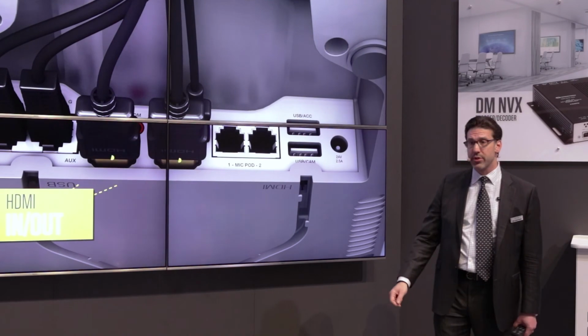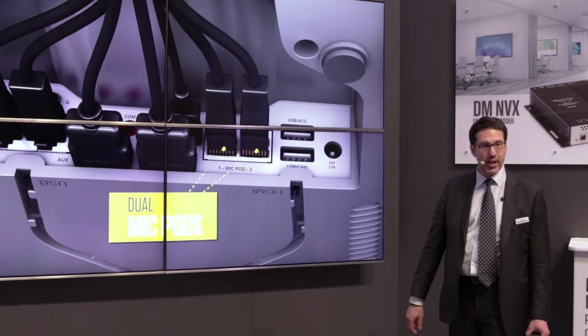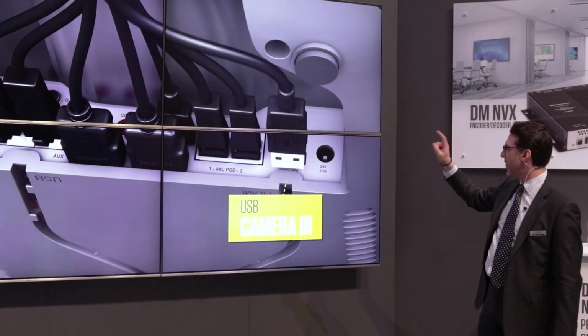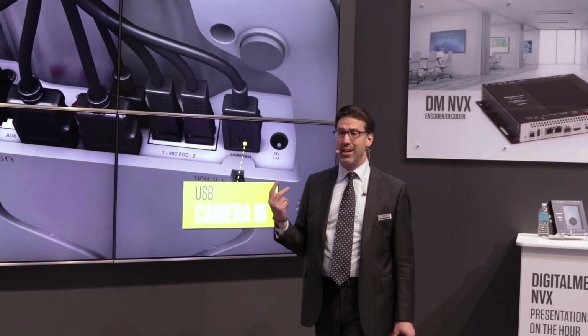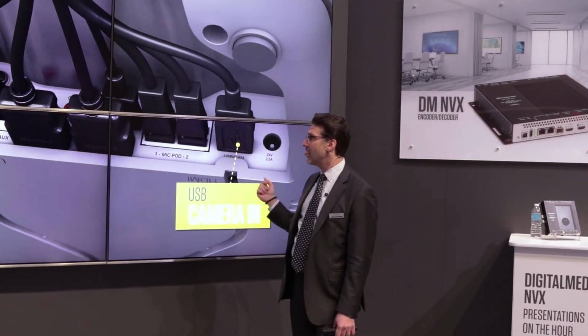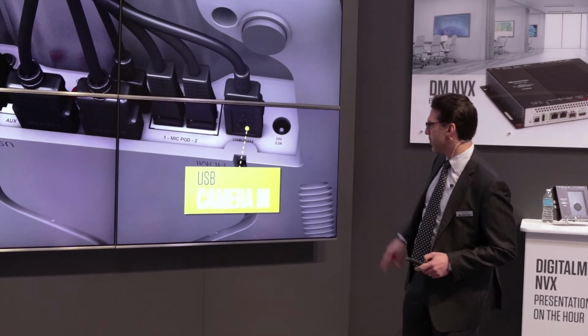USB for your peripherals, your camera, your mic pods. We can talk about that in a minute. HDMI in and out. There are your mic pods. I'll talk to you more about that. There's your camera. We also have 24-volt power supply, or you can power it by PoE+. So again, if you have PoE+, you can power it through the Ethernet. You don't need the power supply.